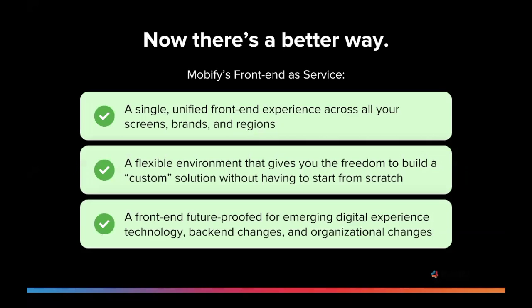We want to promote a flexible environment that gives you the freedom to build what would be equivalent to a custom solution without having to start from scratch. So definitely technology teams want to have something custom. You can choose the technology you want. You can not feel constrained by what you have chosen. We want to actually appeal to that, definitely.